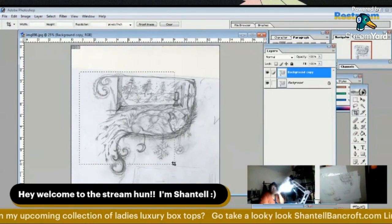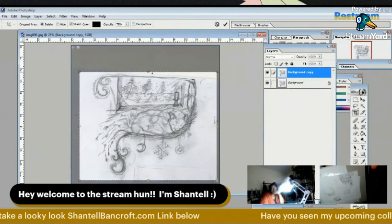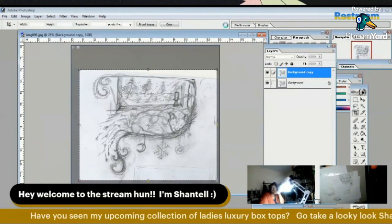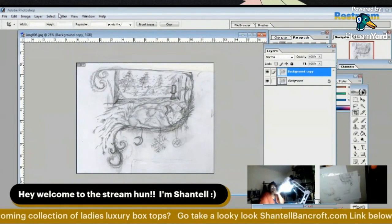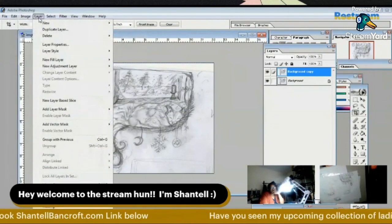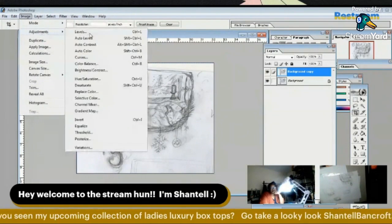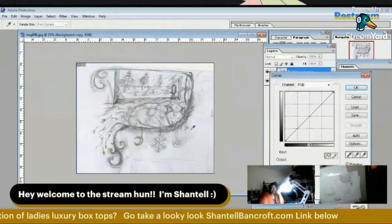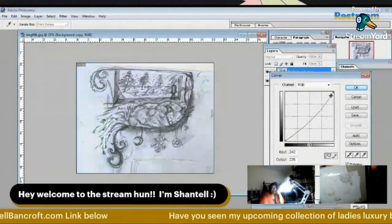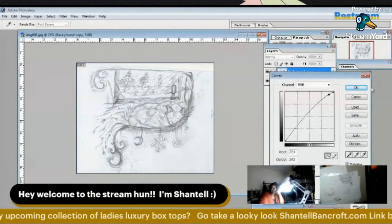So this got scanned in awkwardly. It's not a big deal that it got scanned in awkwardly, to be honest with you. I'm gonna try and make it a little bit brighter. What do I need to do? Oh, too dark. It's better.